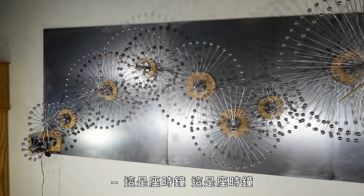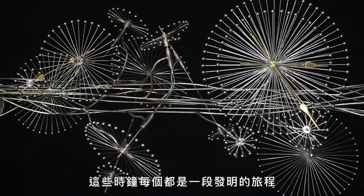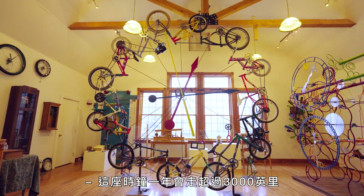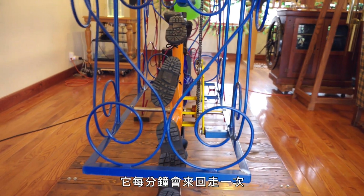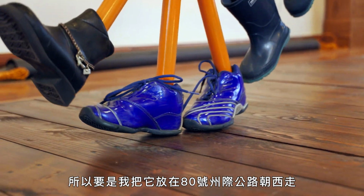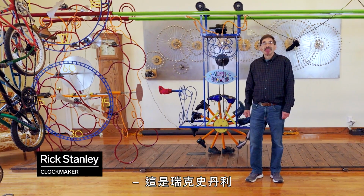This is a clock, and this is a clock, and this is a clock. And every one of these clocks is an inventive journey. This clock walks over 3,000 miles a year. It'll walk back and forth once a minute. So if I put it on Interstate 80, headed west, it would be out in San Francisco by the end of the year. Meet Rick Stanley.